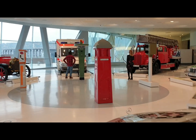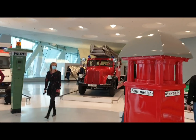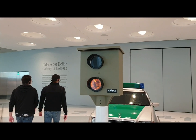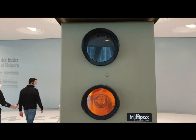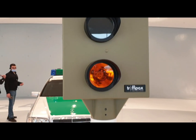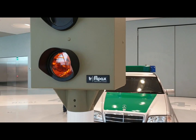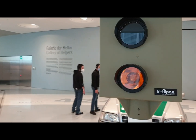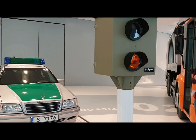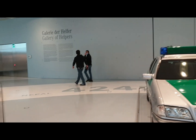And this is the most interesting thing I just wanted to show you guys. We call it the Blitzer. These are the cameras. In Europe, they are everywhere. It's called the Blitzer here. When you overspeed, it takes a picture of your car, and then afterwards you will get a post, and they will tell you how much you overspeeded and how much you have to pay.